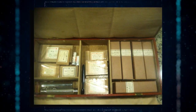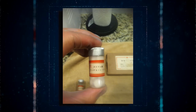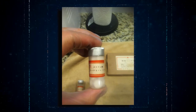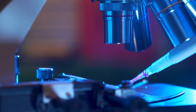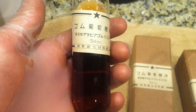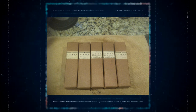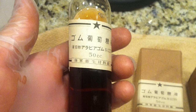A closer inspection of the medical supply chest revealed several cartons that had been neatly packed within the unit. John couldn't read the labels of any of the bottles or pills because they were written in Japanese. Given the advice he found on the internet, John decided to put the drug, no matter how old it was, to the test. Needless to say, this was a very risky approach. Who knows, it could have been toxic. John went ahead and tested the material nonetheless, starting with a little bottle of some type of purple liquid. Fortunately, it turned out to be just sugar water, as a translation discovered that the package said gum glucose liquid, which was simply supposed to raise blood sugar.